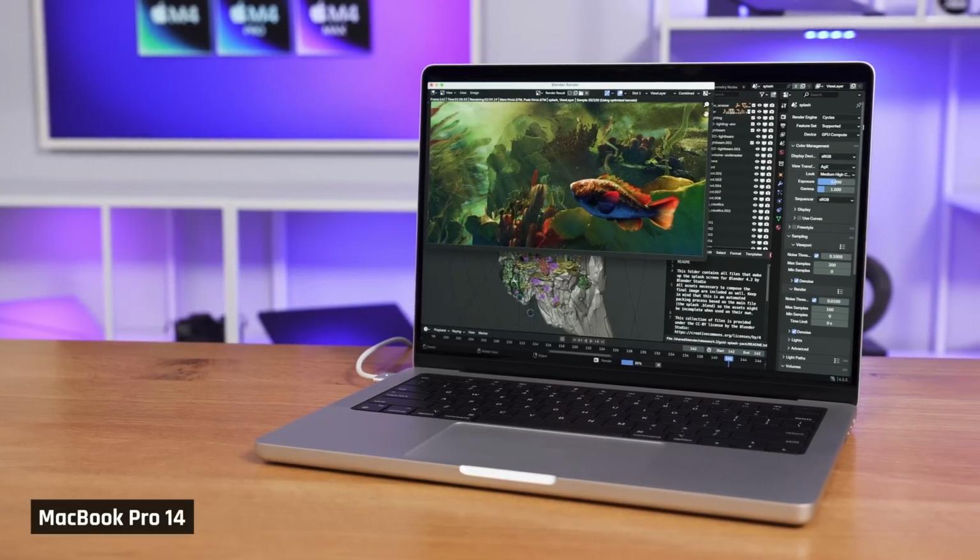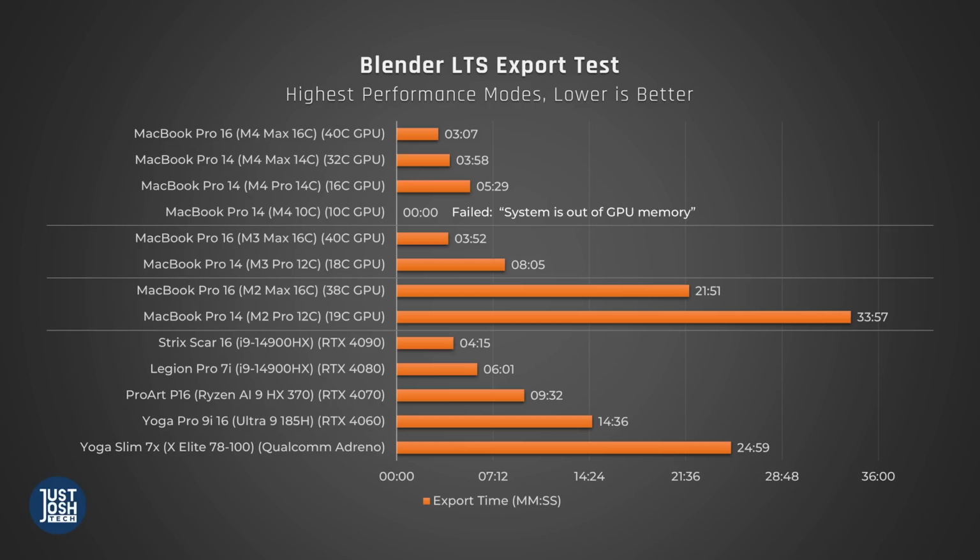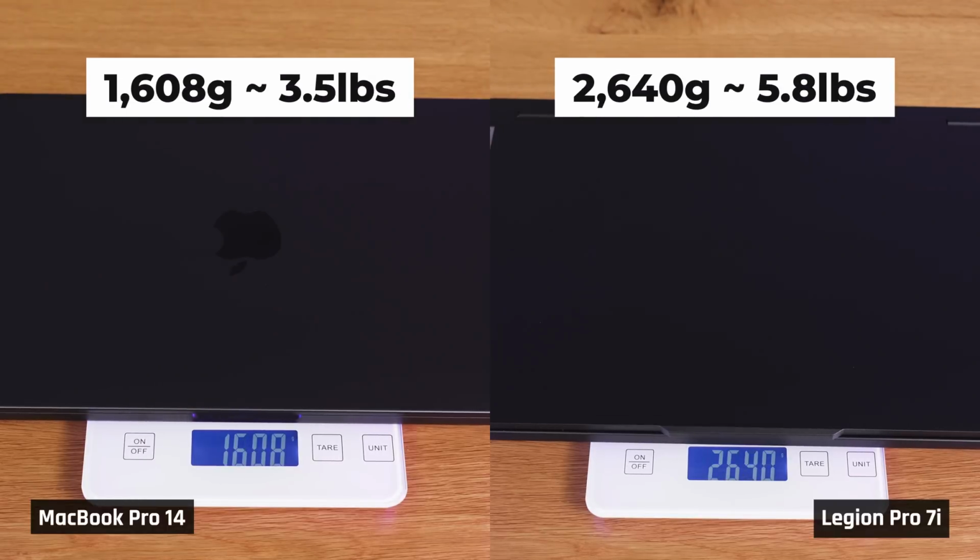In Blender, we further tested the GPU by rendering the default splash screen on each laptop, and these are the results for how long it took to do so. The M4 Max performs even better than what we saw in Wildlife. We see both M4 Max chips beat out the 4090. The M4 Pro we have beats out the 4080 by a hair as well, which is impressive given how small this laptop is versus a 4080 one.